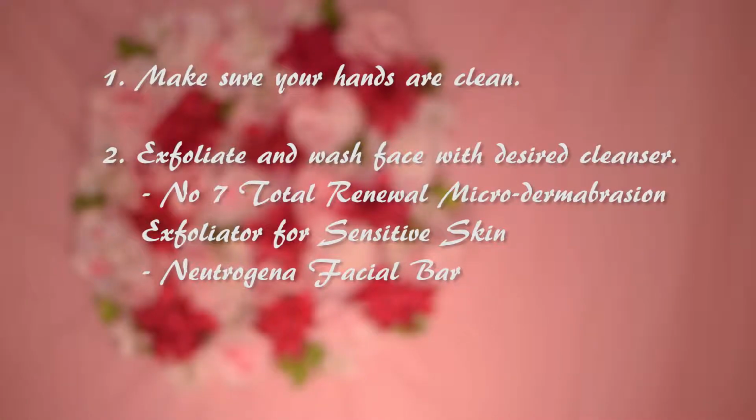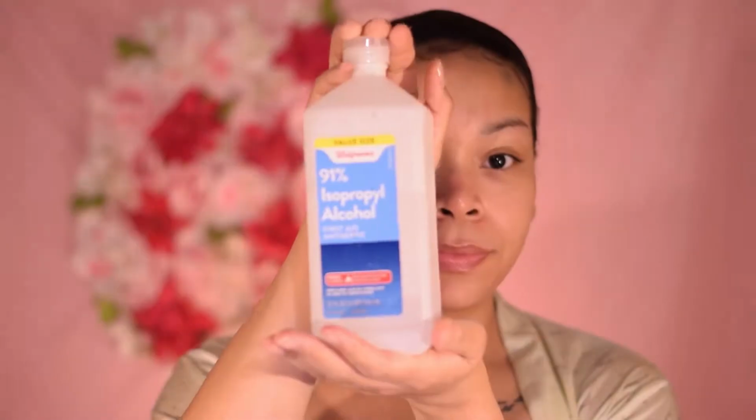So once a month my hormones go crazy and I end up with a couple pimples, and sometimes they leave behind dark spots and blemishes. So the first thing we're going to do is make sure we do whatever we can to prevent any further blemishes. Make sure your hands are clean and that you exfoliate and wash your face with your desired cleanser. I use the No. 7 Total Renewal Microdermabrasion Exfoliator and the Neutrogena Facial Bar. I also use 91% alcohol in a spray bottle to cleanse my tools and my work area.